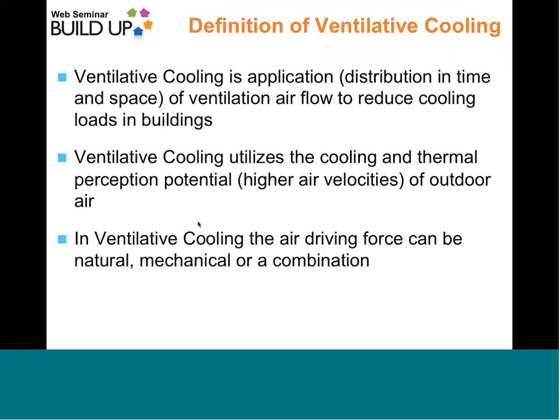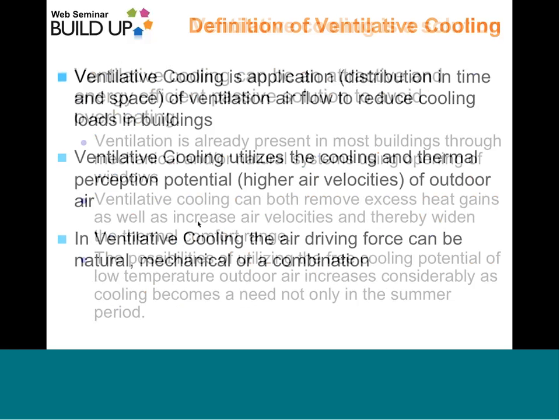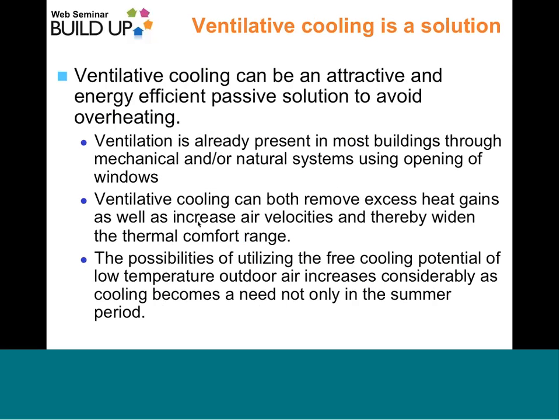A few words on ventilative cooling. It is the application of outdoor air to reduce the cooling need in buildings. And when we speak about ventilative cooling, we utilize the cooling potential, but we also look very much into the possibility to increase the air velocity, and in that way enlarge the limits for thermal comfort. Ventilative cooling can be driven by natural means, by mechanical means, or by a combination. And because ventilation is often already present in most buildings, either through mechanical or natural systems, it's not a big extra expense to also utilize it for cooling.